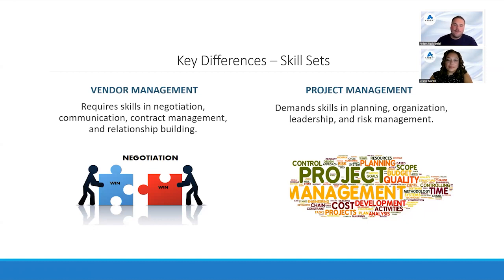The skill sets with project management are going to be a lot different. It's going to take a lot of planning and organizing. They even need to have leadership skills and obviously risk management. Leadership skills are very important as they are usually monitoring multiple vendors. Even if you're having a painting project within a community, there may not be just one painting company they're overseeing. It could be multiple, or if all the roofs are being replaced, different people have different specialties with each project. And so the project manager has to really plan, organize, make sure that these folks are getting done what they were hired to do, and provide those updates to the client at the end of the day.